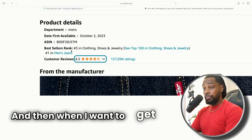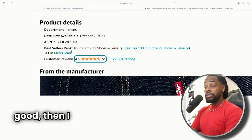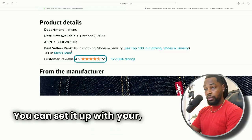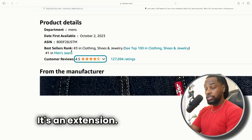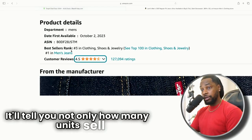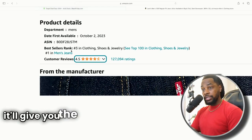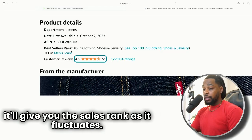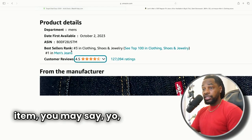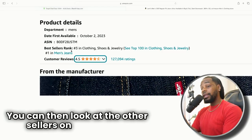And then when I want more detail, just to make sure that everything's going to be good, I use things like Jungle Scout. You can get it for $50 a month. You can set it up with your Google Chrome. It's an extension; you just add it. It'll tell you not only how many units sell per month, it'll tell you the average price, and it'll give you the sales rank as it fluctuates. So if you buy 3,000 units of a particular item, you may say, yo, this sells 800 a month. You can then look at the other sellers on that listing.